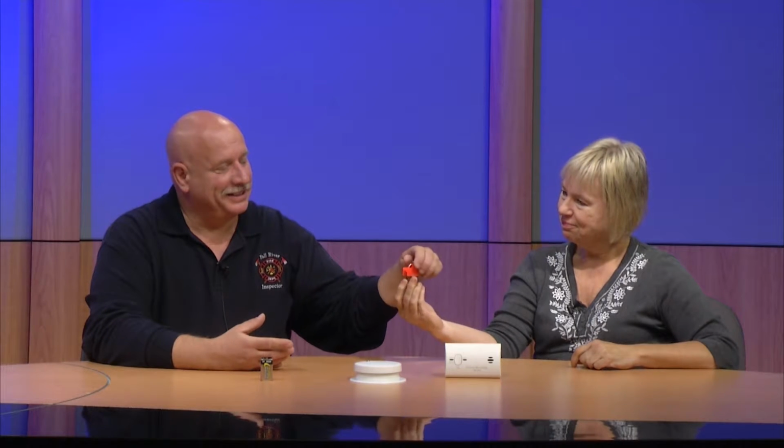I had to grab this because it's orange, it's colorful. Oh, it's fun looking. I've seen them on the ceiling, but I haven't seen one in person up close. Right. Go ahead, tell us about it. This is a sprinkler head.